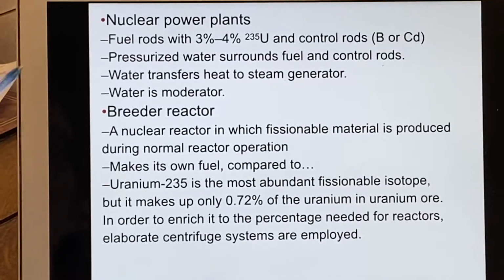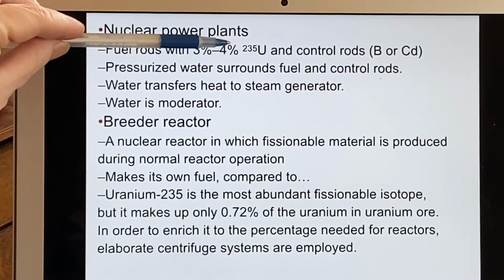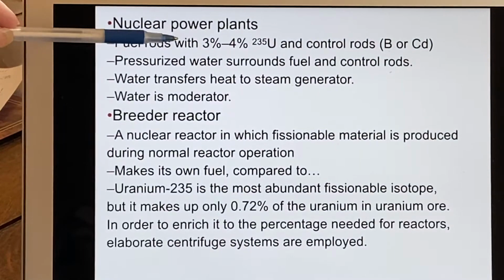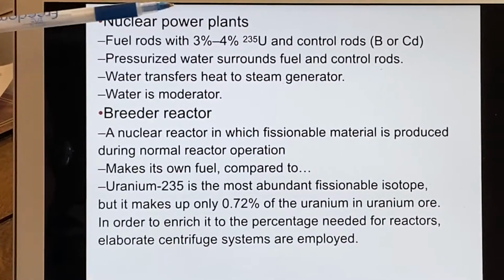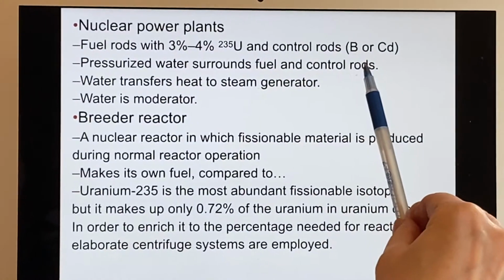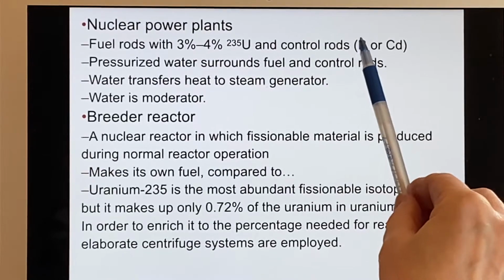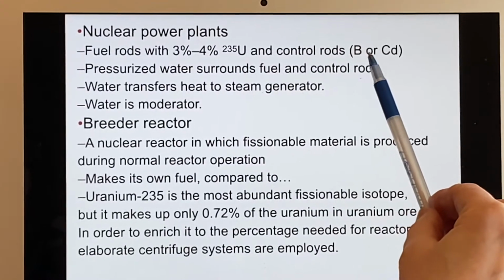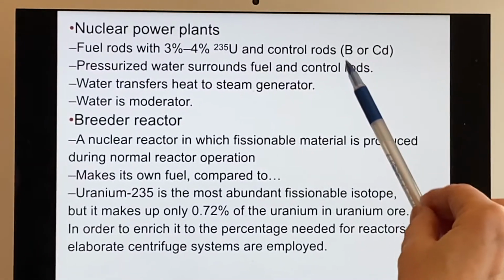So these nuclear power plants will have fuel rods that are enriched to 3 to 4% of the uranium-235, because uranium has many different isotopes, and the uranium-235 that is used is not normally at 3 to 4% in any situation that you might find in nature. You end up having to purify it. And the control rods, which are generally made out of either boron or cadmium. What are the control rods doing? Well, they're there so that if need be, they can absorb neutrons. If they do that, they absorb the neutrons, and neutrons are not able to continue the chain reaction. So that's how you shut it down.